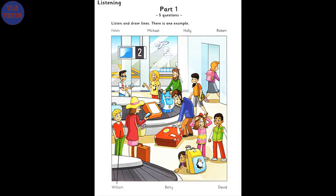Is that you in the long jacket, Helen? Yes, it is. What were you doing? Well, you know you can't use your phone on a plane. I was just turning mine on again after the journey. Oh, I see. And where's your husband, Robert? He's the person with the backpack. He's got a beard. Yes. For the first time. He looks good with one. Thanks.